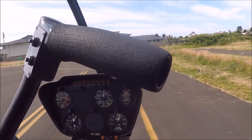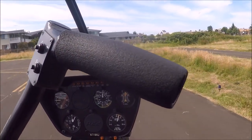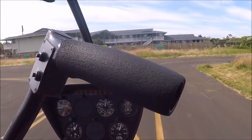All right, so through this turn, it's real tight, so you've got to keep us right over the yellow line. All right.